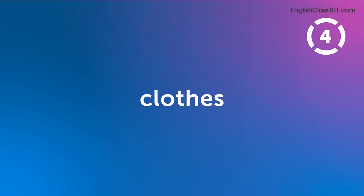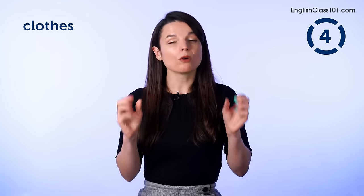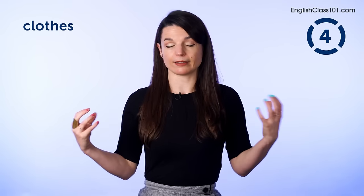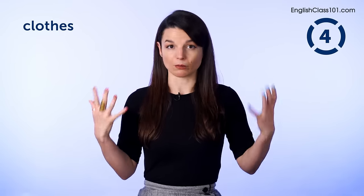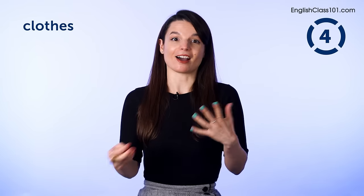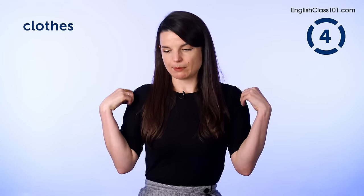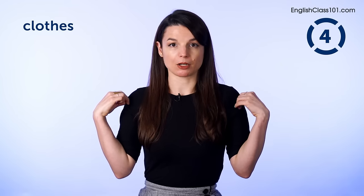Clothes. Clothes refers to all of the different kinds of things that we put on our body to keep us warm. So this can refer to shirts or skirts, pants, socks, scarves, hats, everything that we can wear that is made of kind of like a fabric material can be understood as clothes.